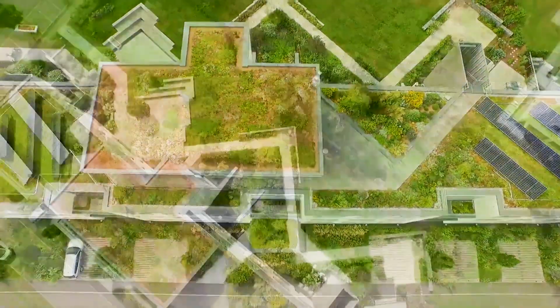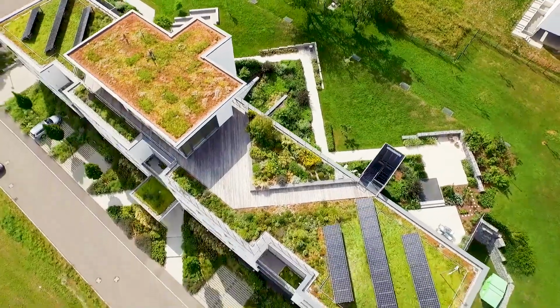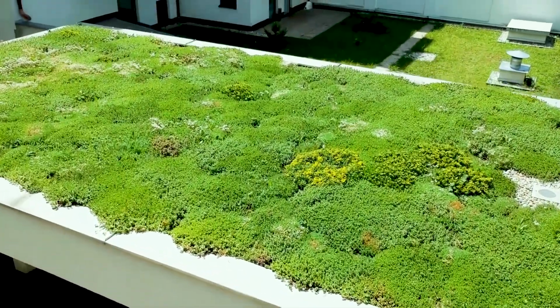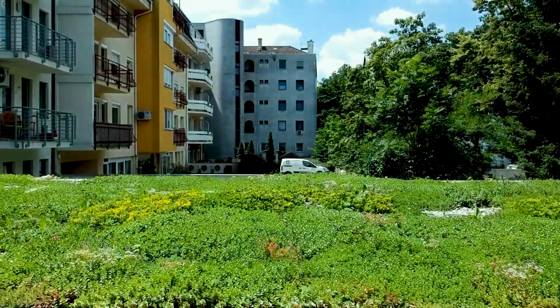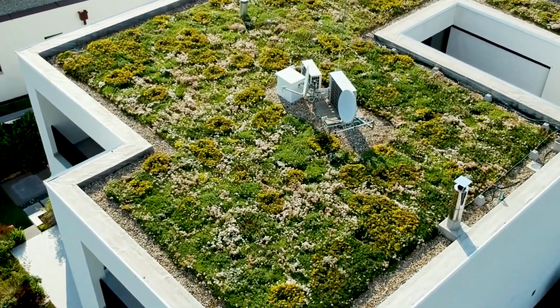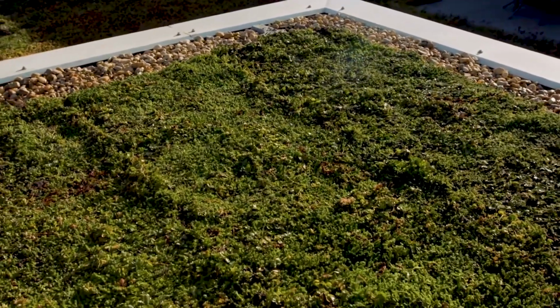But one of the most interesting aspects of green roofs is their impact on people's mental health and well-being. Studies prove that even the simple view of green areas can reduce stress, improve mood, and increase productivity. Buildings with access to rooftop gardens report greater occupant satisfaction and even lower employee turnover in corporate environments.